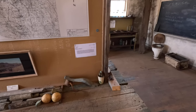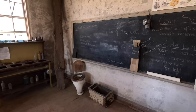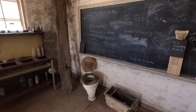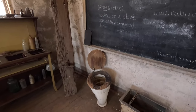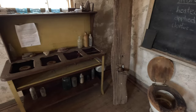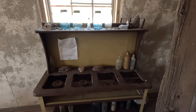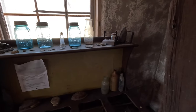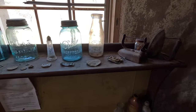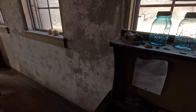That looks like some gourds. Wow, look at that. Cool chalkboards, core samples, little lamp. That lamp, they said, was found here. So that was one that was used in the mines. An old commode, kind of like the broken ones we saw out in the outhouse. Some old irons sitting on top of this cool gas stove. Cool.